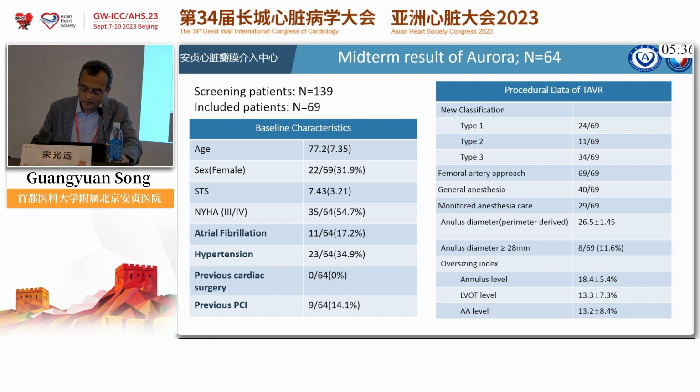And all patients were performed from the transfemoral approach. And we also have annulus diameter of more than 28 in 12% of patients, and the mean annulus diameter is 26.5. So you can see the aortic regurgitation for the annulus diameter is almost over 26.